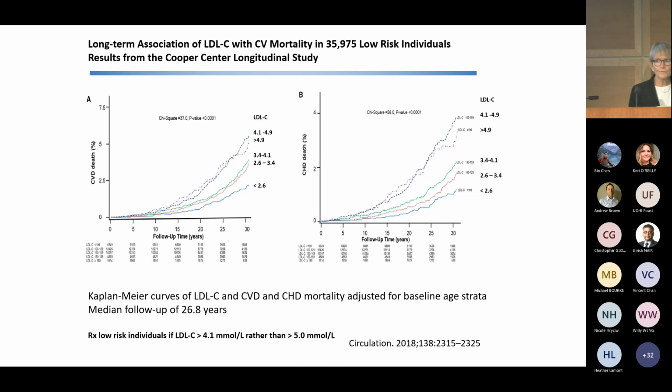So why a 4.1 rather than 5.0 for a patient that may be considered low risk? These are data from the Hooper Center longitudinal study. So huge study, 36,000 individuals followed for over 30 years. And really what you see here for both total cardiovascular disease or coronary artery disease is that the risk goes up with the LDL, but you see an LDL of 4.1, risk is way up there, the same as 4.9.